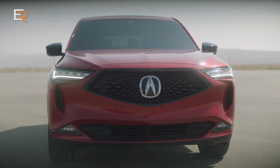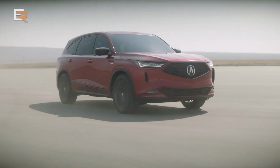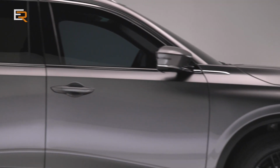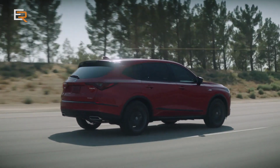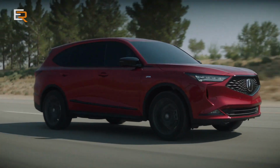The styling is quite sharp with a nice straight belt line integrating into that sculpted hood. The rear features dual exhaust outlets, a roof spoiler, and the same chicane theme in the taillights as well. I recently had a chance to drive that new Acura TLX A-Spec, and I really see a lot of that goodness in this SUV.